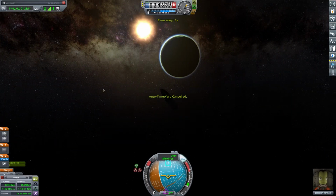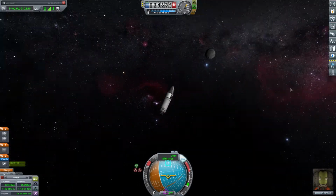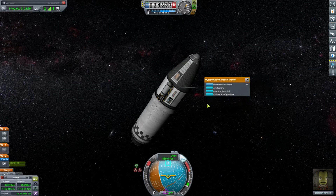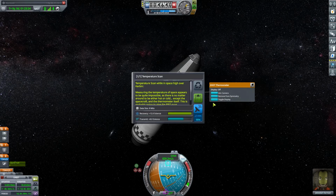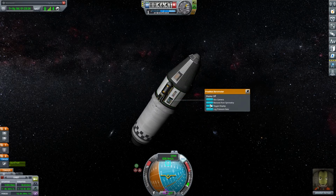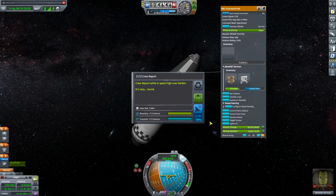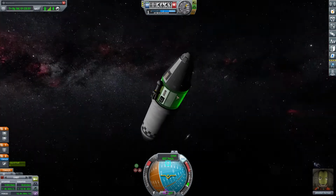So we are way out. I don't even know where. There's the moon. We're out here. I'm just going to do a quick observe this. We're gonna log the temperature because we're just deep in space right now. We're gonna get a lot of science right here. We're gonna do a crew report. We're not doing this.